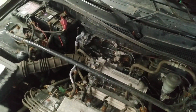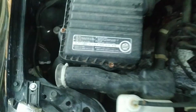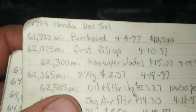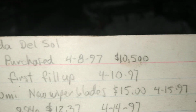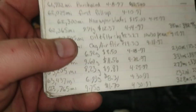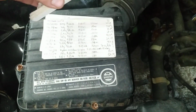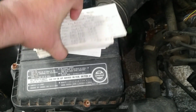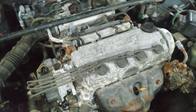And like I said, it turns out that this thing is very well maintained. Check this out. So, this is at the mileage he had it. Let me take this card thing off. This is his stack of maintenance records. Purchased on 4/8/1997 for $10,500. And he just goes every 3,000 miles, oil change, this and that. And he puts some miles on, don't get me wrong. I believe right now it's at 226,000 miles.